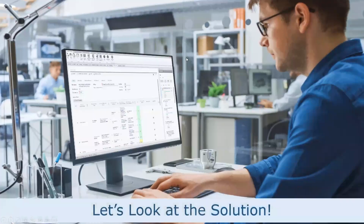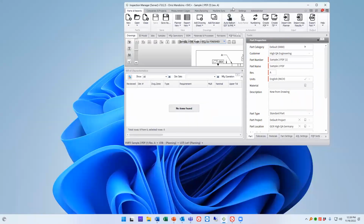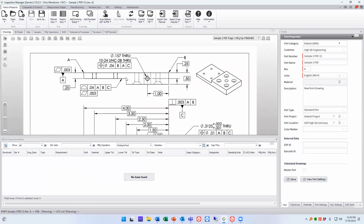Okay, so from there, let's jump into a live demo so that you can understand how the auto ballooning side of things works here. This is the actual High QA software right here. And for those of you that haven't seen it before, what I've done here is started a new part record within our system. We're a database-driven software built on a SQL database.